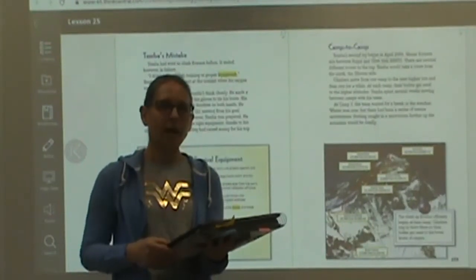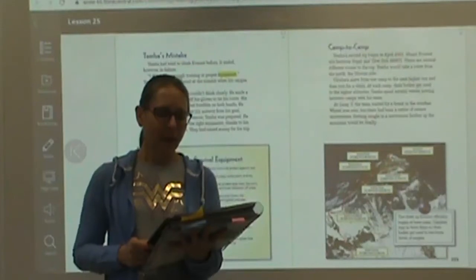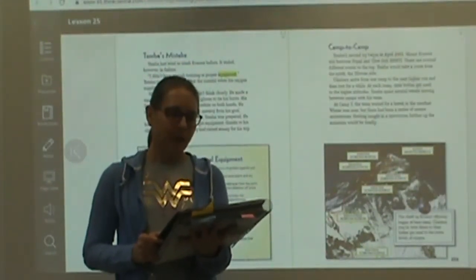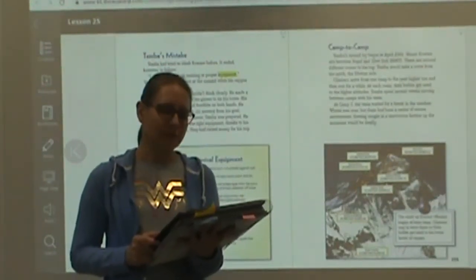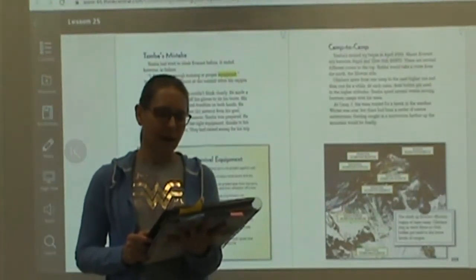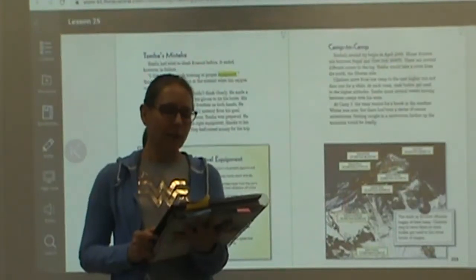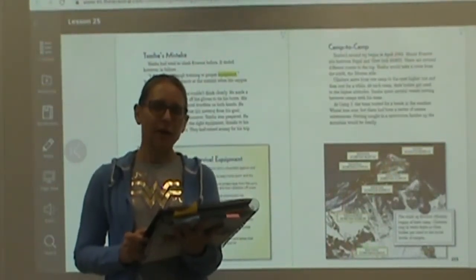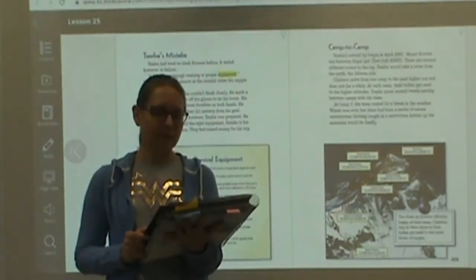Page 355. Camp to camp. Temba's second try began in April 2001. Mount Everest sits between Nepal and Tibet. There are several different routes to the top. Temba would take a route from the north, the Tibetan side. Climbers moved from one camp to the next, higher one, and then rested for a while. At each camp, their bodies got used to the higher altitudes. Temba spent several weeks moving between camps with his team.